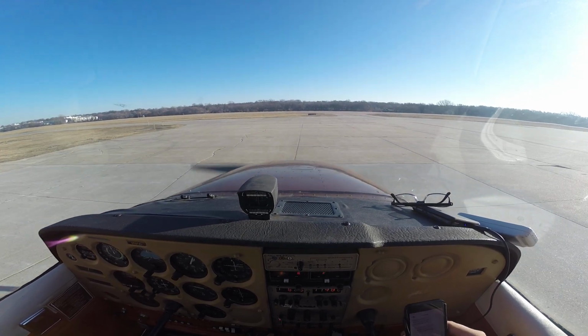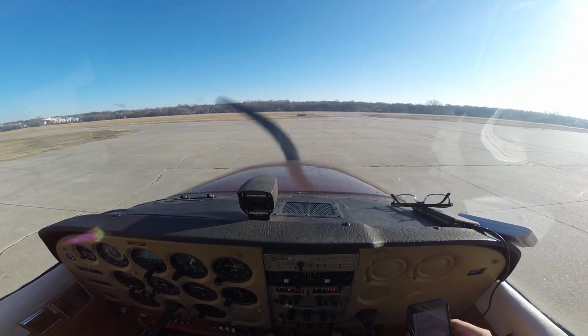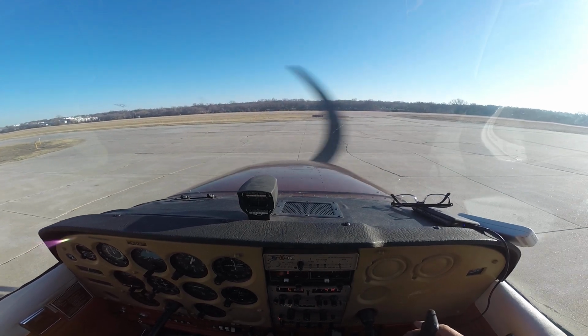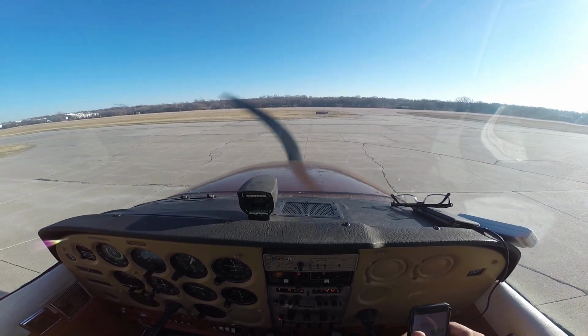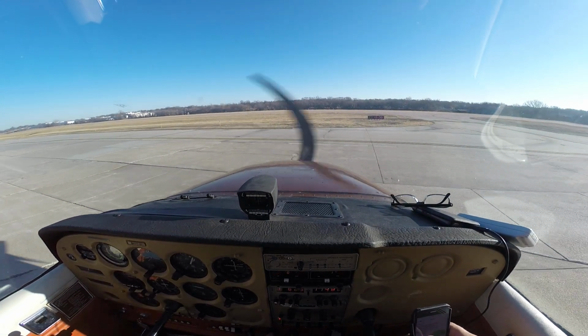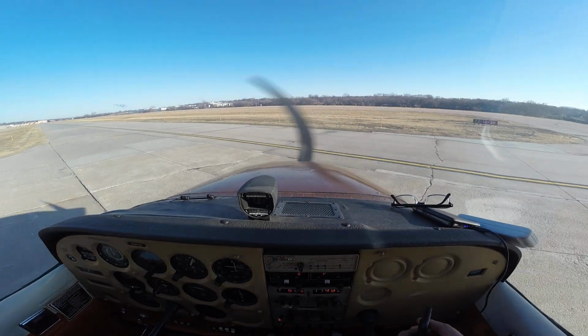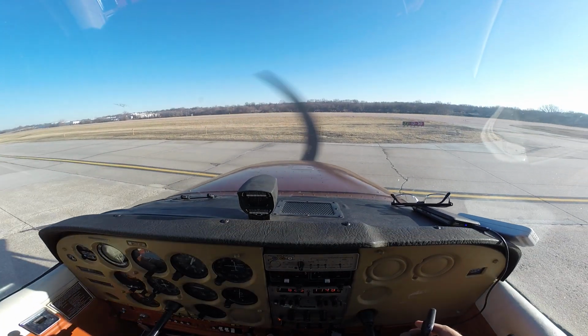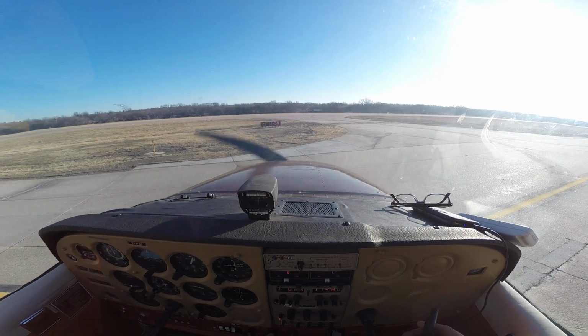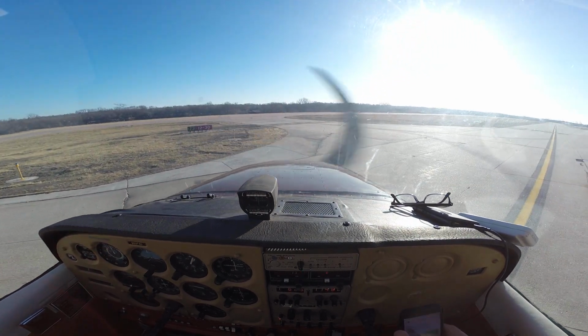I have yet to do a pattern doing landing on 30, so I guess this will be my first. Yeah, that'll be good. Okay, which way is 30? Oh, 30, sorry, I thought it was 12. Never mind, we did them all. 12, not 30. I got them all mixed up.